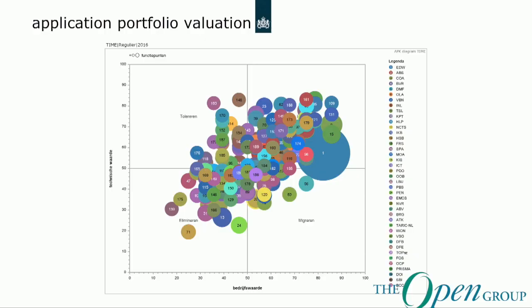This is the state of the landscape, and the 4 quadrants say something about the type of strategies you can use. For instance, left under is eliminate. It doesn't say you have to eliminate it, but you have to either retire the applications, or revise them, or maybe rebuild them. And so you can make better assessments of applications in your landscape.